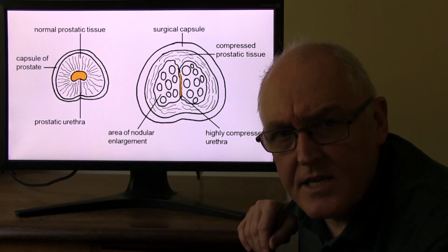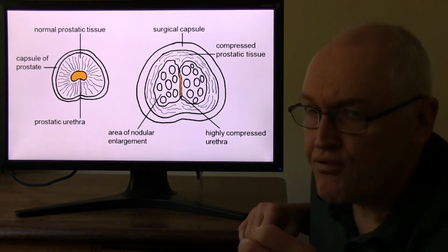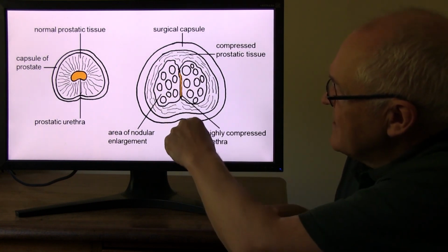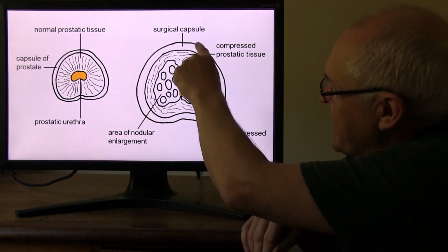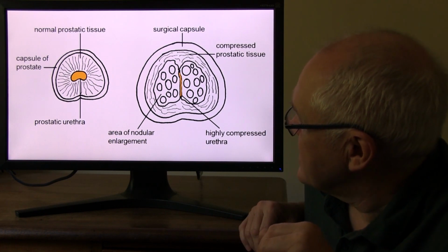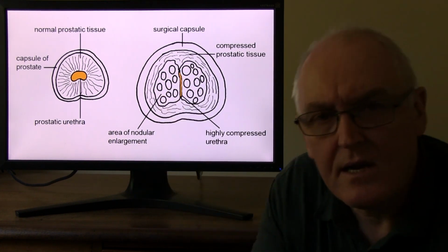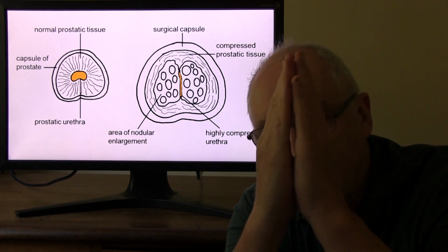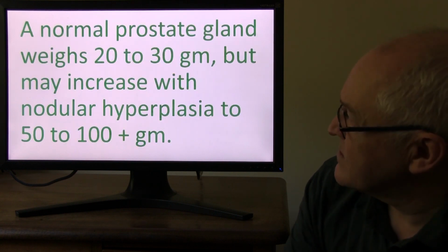And the hyperplasia often starts in the periurethral parts of the prostate, the areas of the prostate around the urethra. So it's going to press on the urethra very often at quite an early stage. So we see this enlargement here. We see that it has compressed the outer prostatic tissue, and it also compresses the outer layer as well, forming what's called the surgical capsule, which is really compressed tissue from the expanding nodule out of the way. But of course we get expansion, and we notice that the urethra is now very, very compressed. So instead of being a nice urethra like that, it's all now compressed in the way like that, and there's only a slit left for urine to escape, a highly compressed urethra.